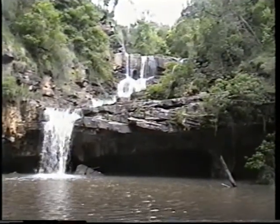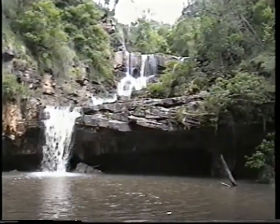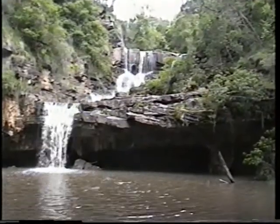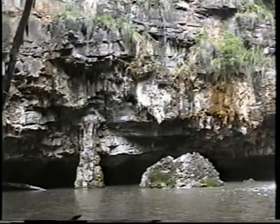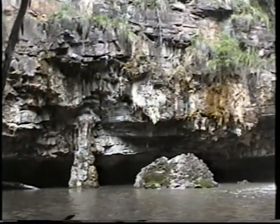This is known as the Den of Nagan. That hole under there. To the side, still forming stalactites.